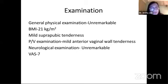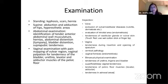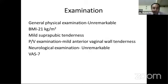Yes, we do the bimanual examination. Can you switch over the slide again? Okay. We do the bimanual examination. So that would be the part which is missing here, that we see the pelvic organs by keeping one hand inside the vagina and the other on the abdomen. So to know about the endometriosis and any kind of endometriotic cyst in the ovaries and any kind of tenderness, that bimanual examination is important.